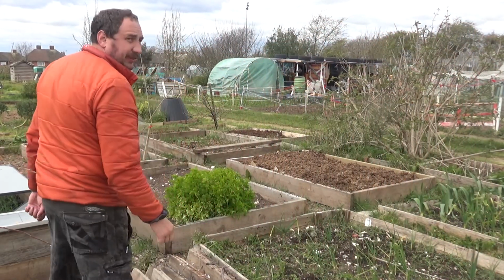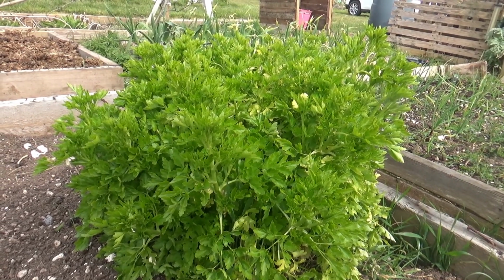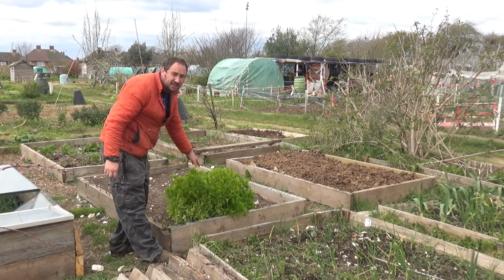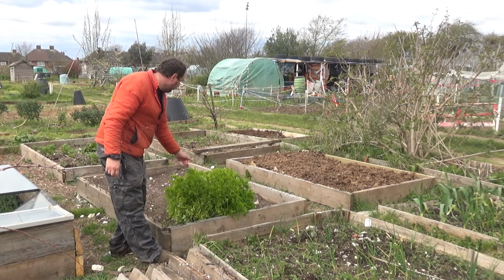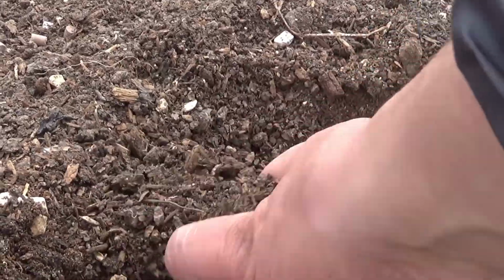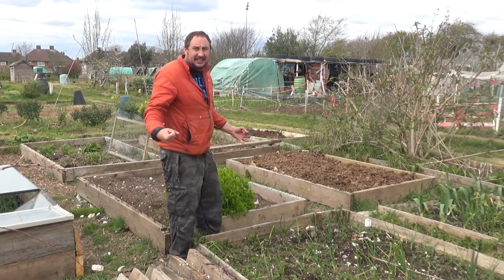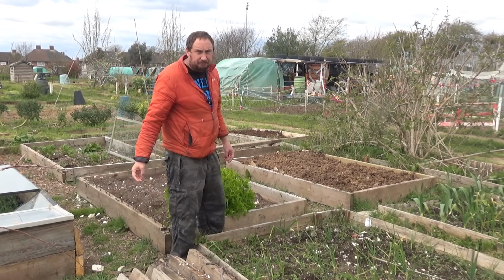What I'm really pleased with at the moment is this parsley plant, which has got to come out soon actually, because it's coming up to 2 years old, which isn't going to be a problem because I'm going to eat a lot of this parsley and freeze a lot of it. But what I'm really pleased with is this bed. The soil here is just so nice and friable and crumbly. It's taken a few years of constantly adding manure and compost to get it to that state, which, based on the clay soil, I'm really pleased with.